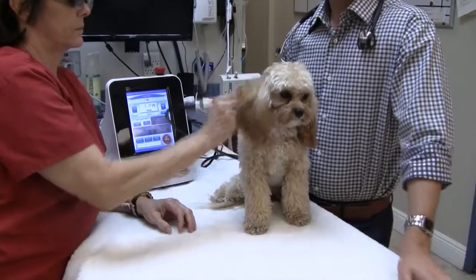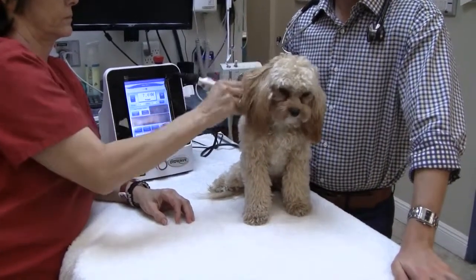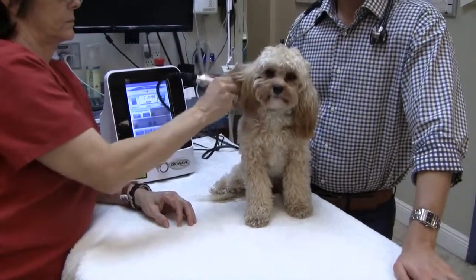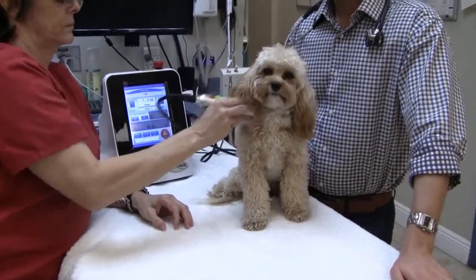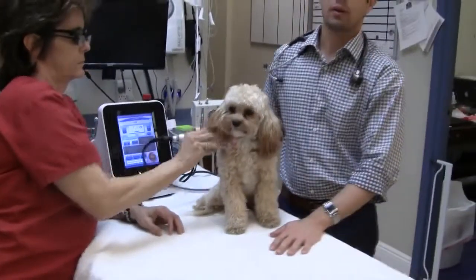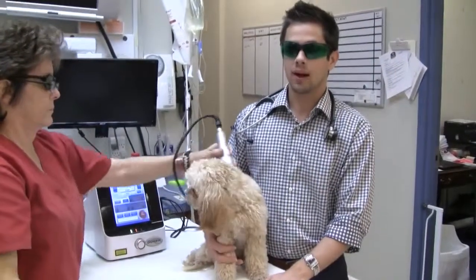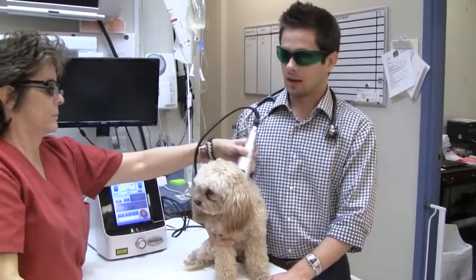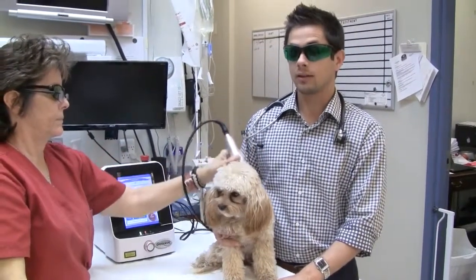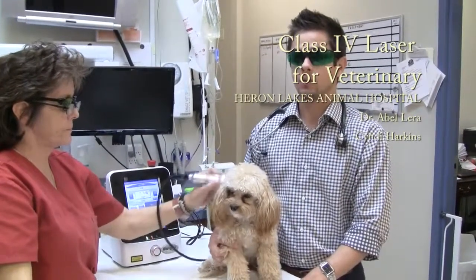Laser therapy can be used on a multitude of different areas: the ears, the nose, the mouth, the different joints, the back, and it helps patients. It's not going to hurt them, and it helps distinguish your practice from other practices. It is a technology that is starting to be widely accepted in the veterinary field, although it has been used in Europe for quite some time now.